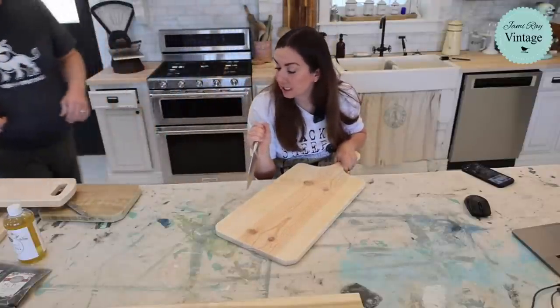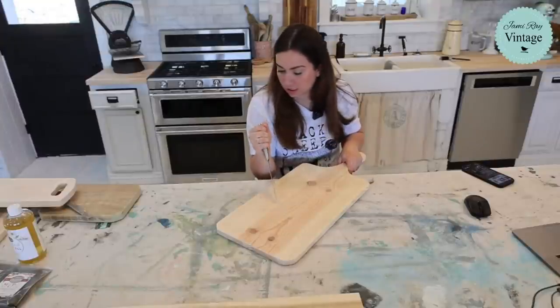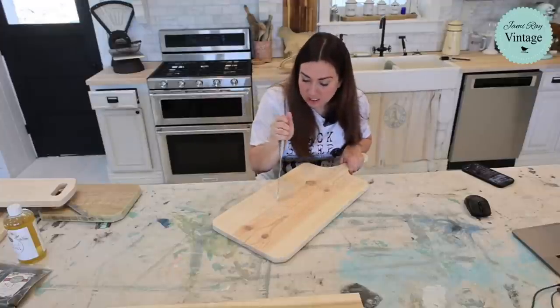You know what else I was thinking? I'm not pointing this towards you. Can you hold it regular though? I feel like you're this? Yes. I have more strength like this though. I'm trying to get deep grooves.